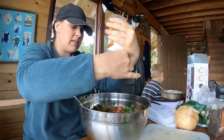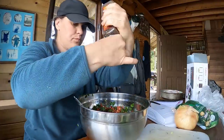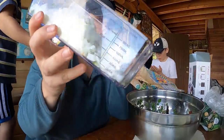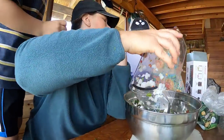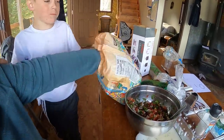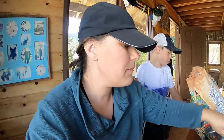Oh, don't put your fingers in there. That's dangerous. A little bit spicy. Barely even got it mixed up, and I already have some takers. It's a little bit spicy. I didn't put the seeds in from the jalapeno, but it ended up a little bit spicy.